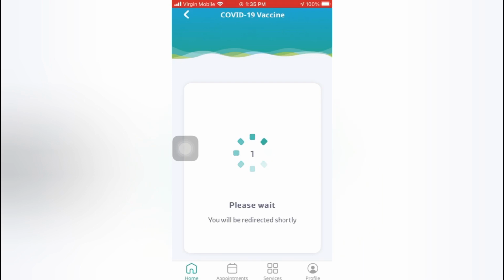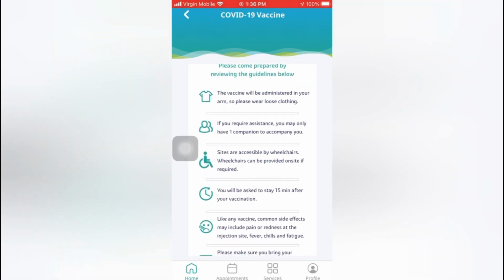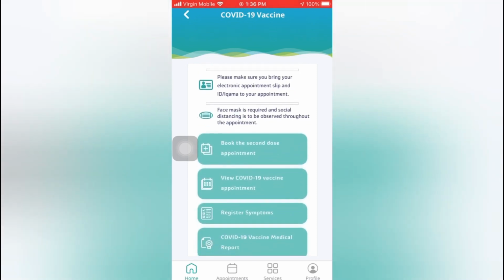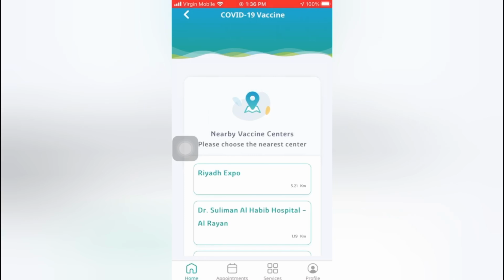give some time for loading. These are the instructions given. Then click book the second dose appointment. These are the vaccination centers available.